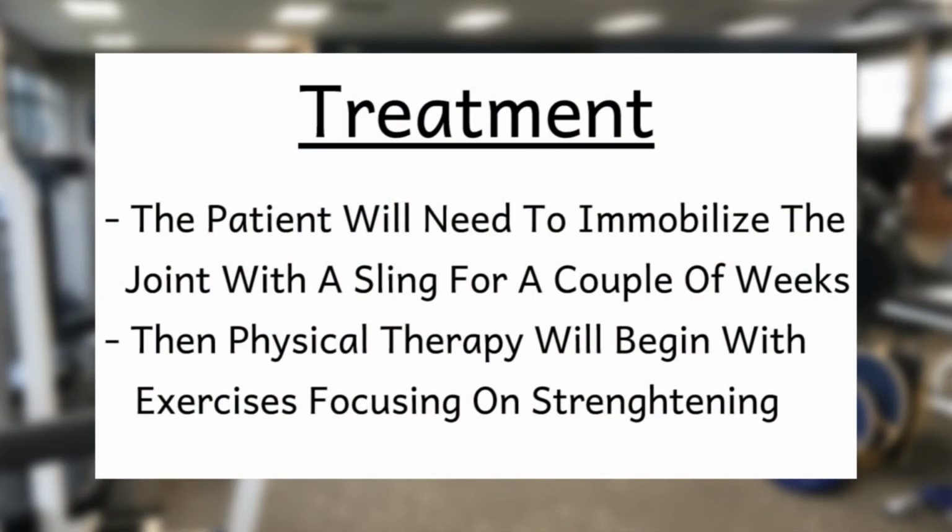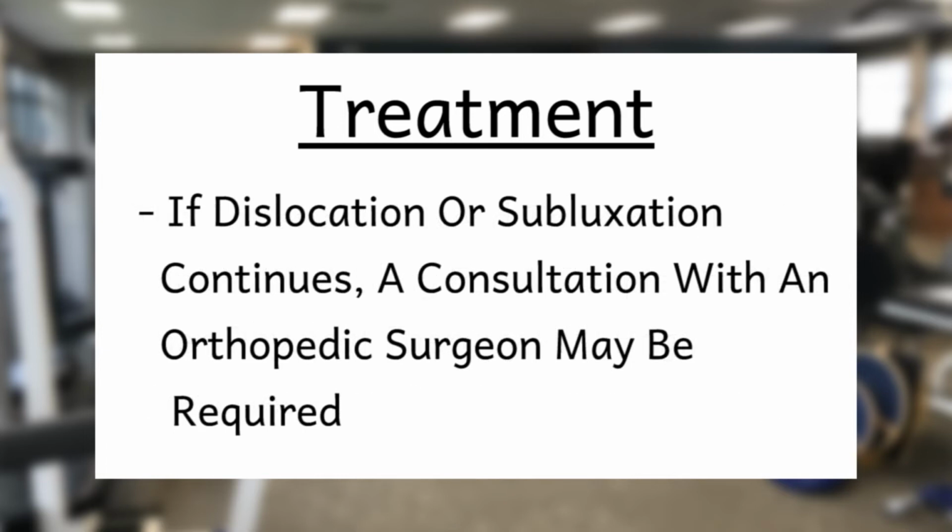After that, they will see a physical therapist and they will begin a strengthening program, again, very specific to the rotator cuff and the scapular muscles that are going to help hold that golf ball on the tee or that humeral head on the socket. Worst case scenario, if the shoulder keeps subluxing or keeps dislocating, they will have to see an orthopedic surgeon, and procedures can be done that will, in a sense, tighten up the shoulder.